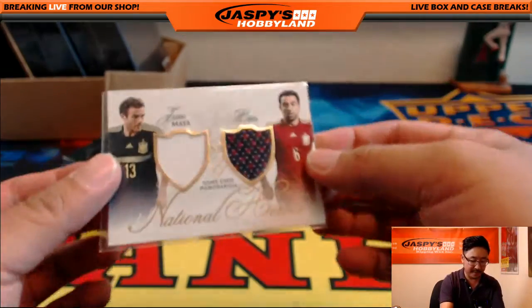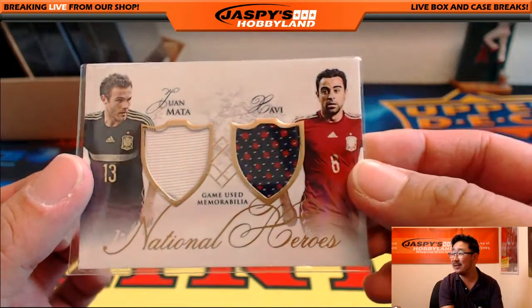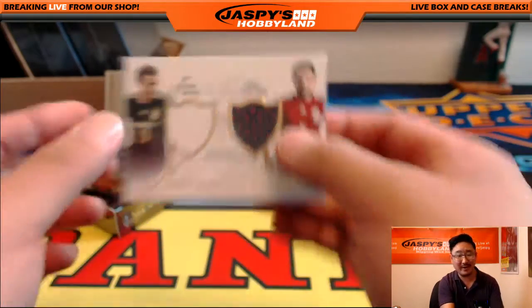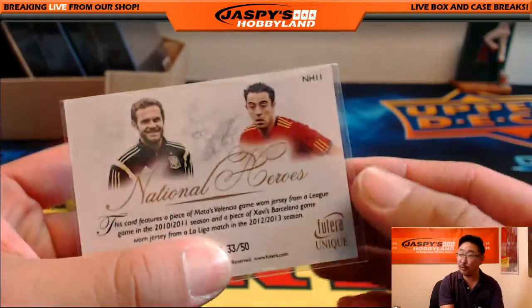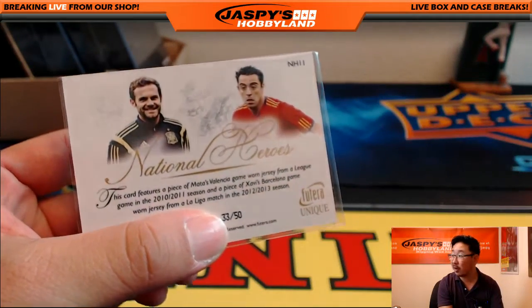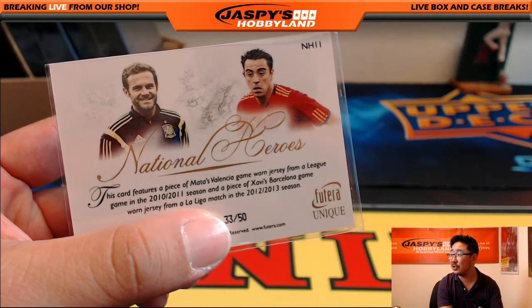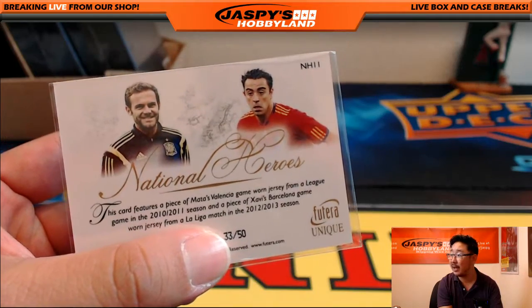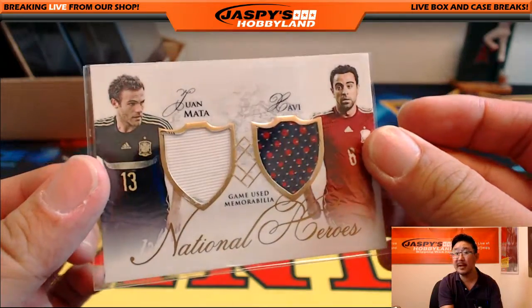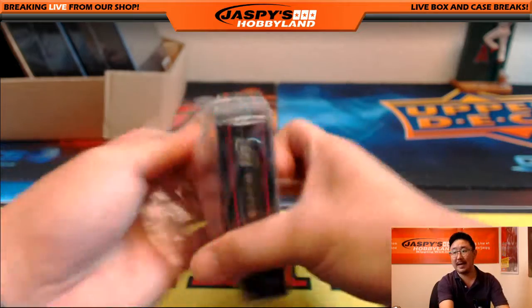Oh, this is a nice one. Game used memorabilia, national heroes, Juan Mata on the left side and Xavi on the right side. Nice, I like the polka dot pattern in that. 33 out of 55. That Xavi shirt was from a Barca match in 2012-13. And Juan Mata's piece of the shirt was from a Valencia match back in 2010-11, I guess before he made his move to the Premier League. Nice. Next one.